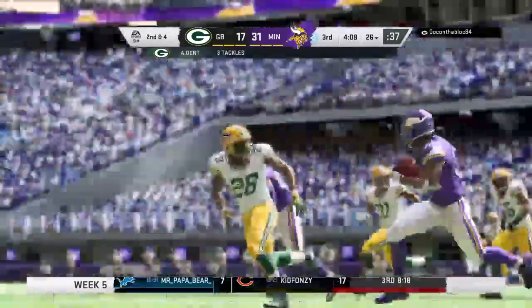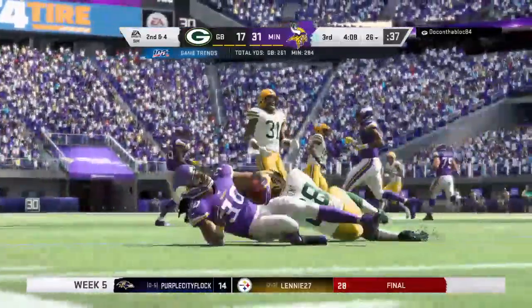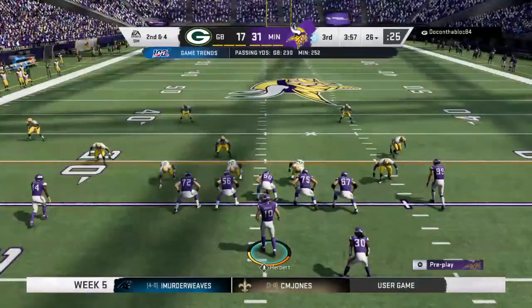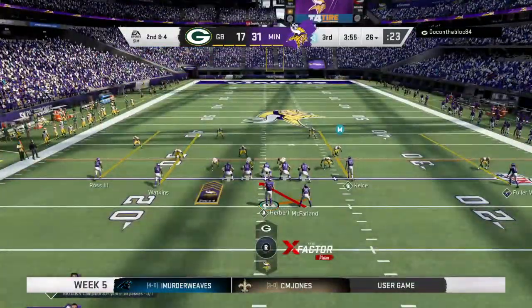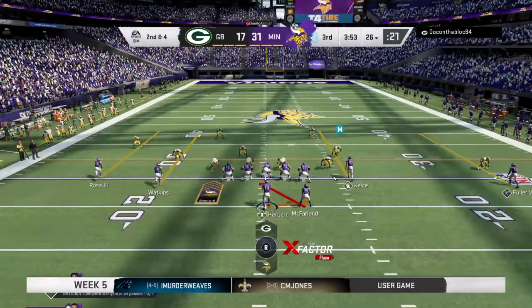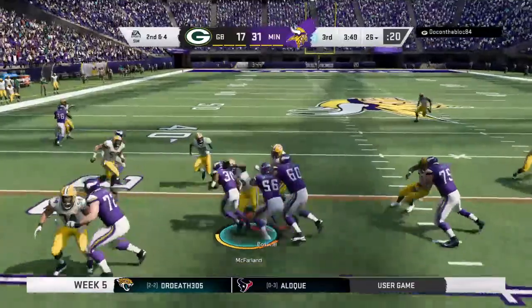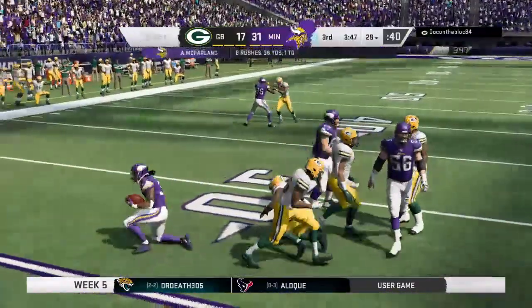Having thrown 3, do you alter your offensive strategy? Do you take the ball out of his hands and maybe turn to the running game? Or do you have that supreme confidence that he's going to turn things around? We'll see what they do. From the 26, they'll line up on 2nd and 4. They'll keep it on the ground. McFarland takes this for 3 to the 29.